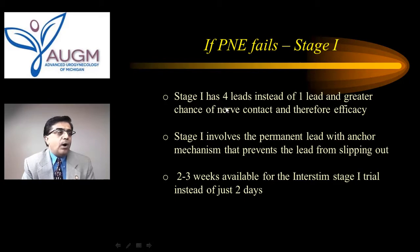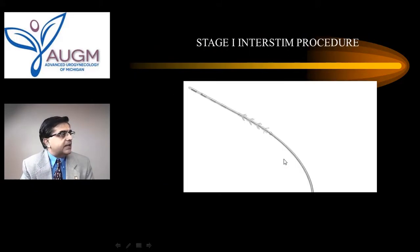So why would we do the stage 1 if the PNE fails? Because the stage 1 has got 4 leads, as you can see here. 1, 2, 3, 4. So the PNE had only 1 point of contact, so only 1 electrode, whereas the stage 1 lead has got 4 electrodes. So now you've got 4 points of contact with the nerve. So there's a higher probability that this will work.